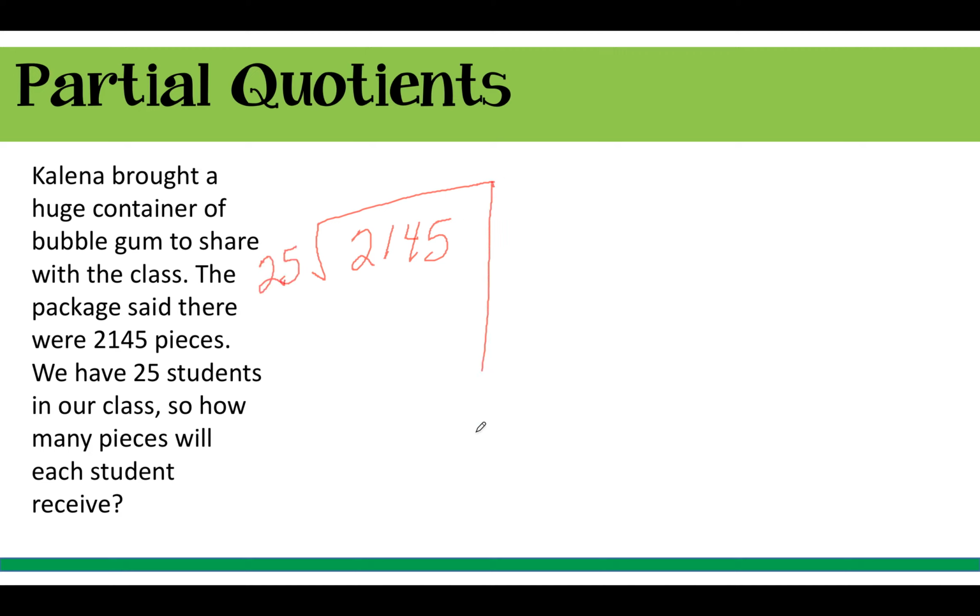With partial quotients, you get to pick friendly things. Something that's really friendly for me are tens and hundreds. Now, I know that it cannot be 100 because 25 times 100 would be 2,500. That's bigger than 2,145. So it's going to have to be something smaller than 100 and something I can multiply by easy. You know what? I'm just going to go with 10 because I can do that pretty easy. So minus 250 is going to be 5.